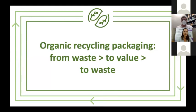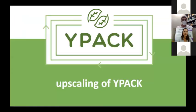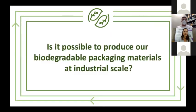So the first message to take home is that organic recycling packaging is possible and aims at starting from waste, valorizing this waste, and back to waste. So we need to find ways to bring carbon back to the soil. And that is the strategy, the philosophy behind our biocircular economy project. Now, I will explain to you very briefly.